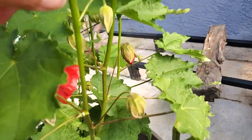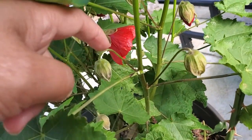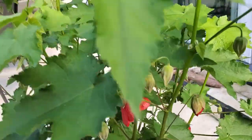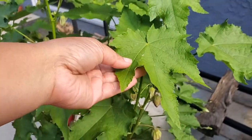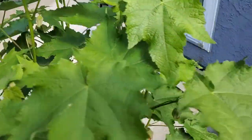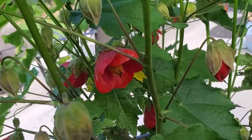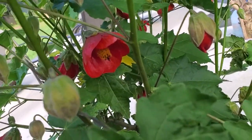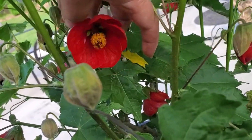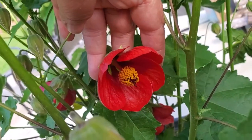Here's a better picture, let me see. Here's a node and a flower. Here's a node and a flower. And another node and a flower. If you see the leaf, it looks like a maple leaf, part of its name. And I love the color. It's really vibrant red, I would say your true lipstick red. And then in the center, of course, has all the yellow pollen inside of it.